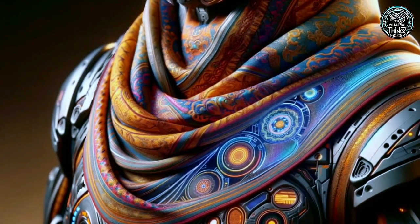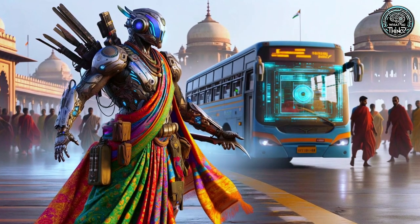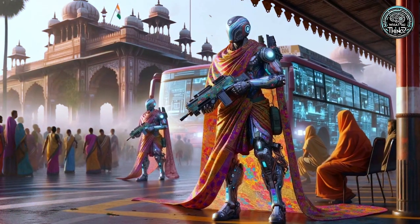The armor could feature holographic patterns for camouflage or communication, maintaining the Sari's grace while offering cutting-edge protection and adaptability. It's a blend of cultural homage and technological advancement, where beauty meets functionality.